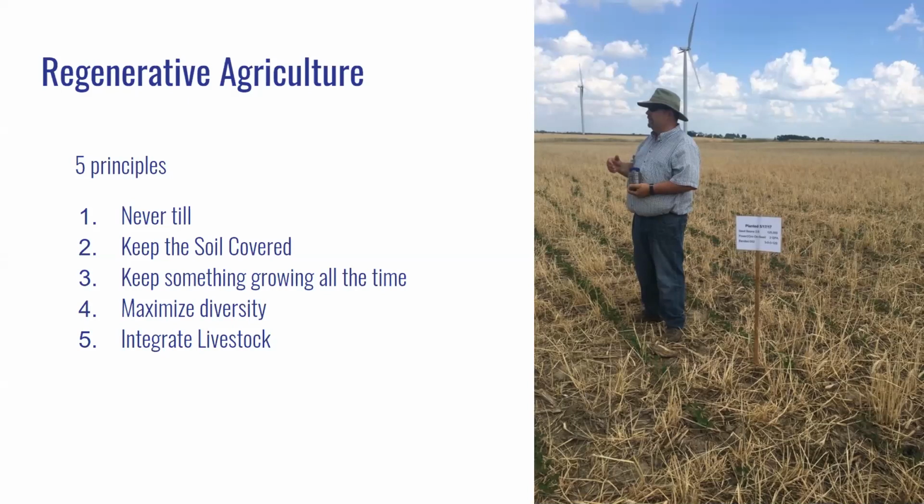But one is never till or minimal disturbance. So as close to no-till that you can get, the better. And no-till is what we've practiced for 25 years. You can see I'm standing in a field here on the right that was no-till high diversity cover crop. Then it was planted to soybeans after grazing. So that was our very first year of trying multiple species cover crops and grazing at the same time. You can see right here where my cursor's at, that's the rows of soybeans through that field. The second concept on the 5 principles of soil health is keep the soil covered.